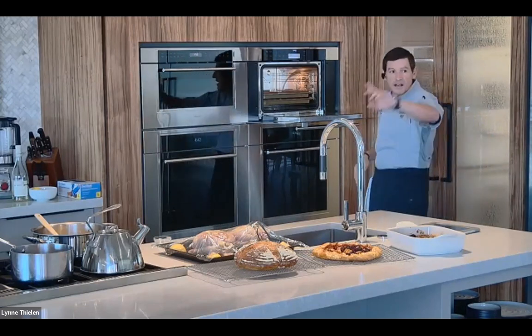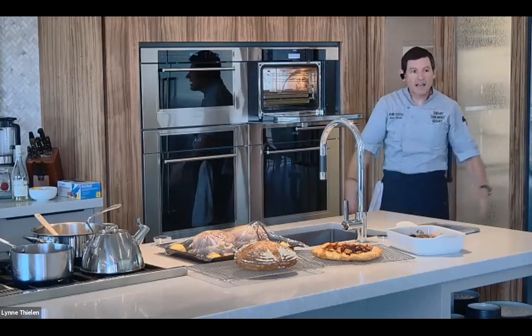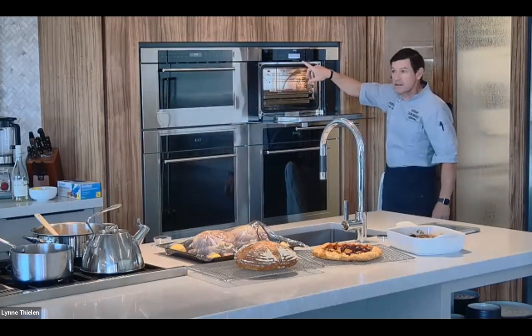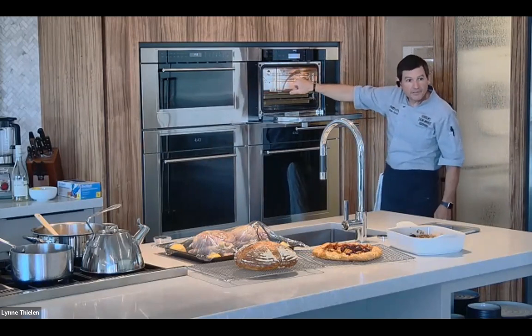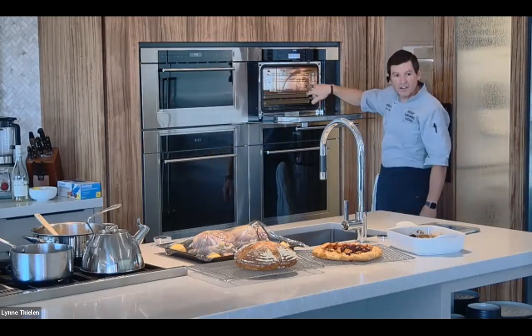So then all I have to do is heat up my barbecue, take the steak out of the bag, quick sear it on both sides, and I have a perfectly cooked medium rare steak. Sous vide can be done not just in a water bath, but in 135 degree steam. It'll do exactly the same thing. So you can sous vide in this oven as well.